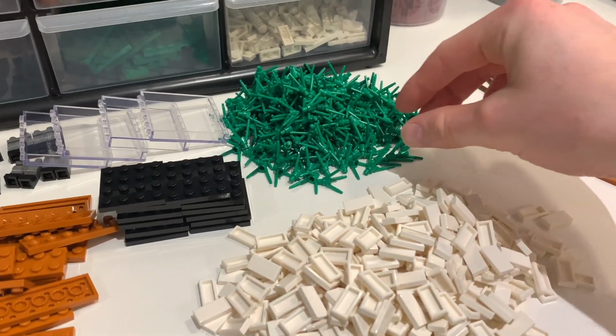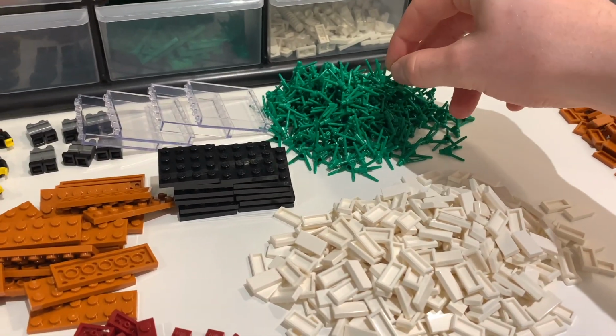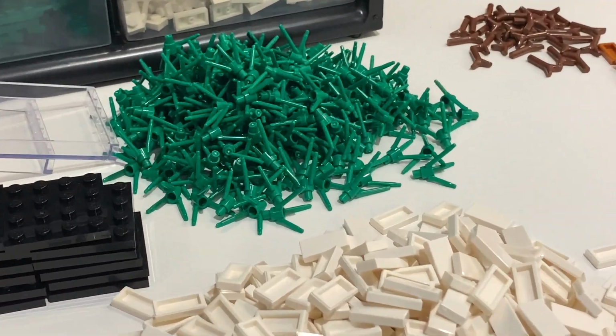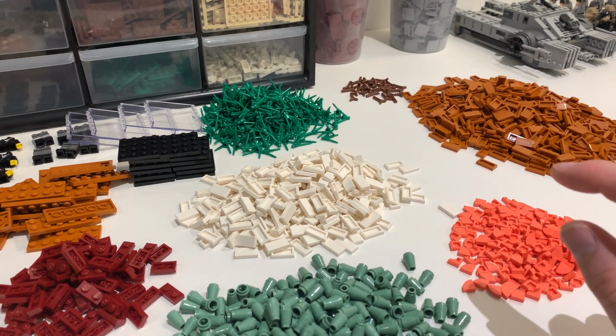Next to them we have the green pieces. These are just like the stem pieces. These are the new ones where they don't connect to studs, but they're still useful to have in high quantities as always. I've already got some of them, but good to have a load more. Obviously can't really say no to any plant pieces when they're on the wall.